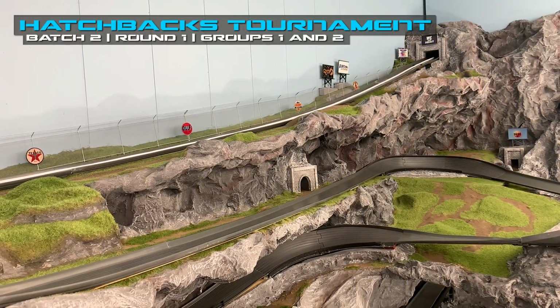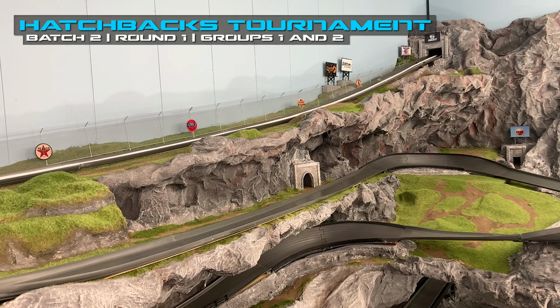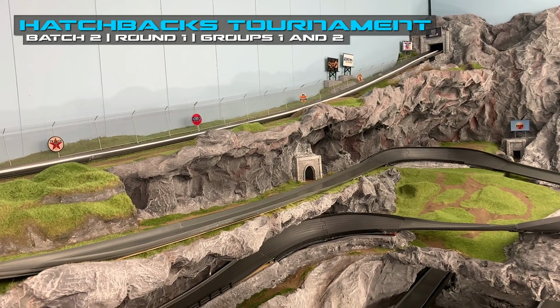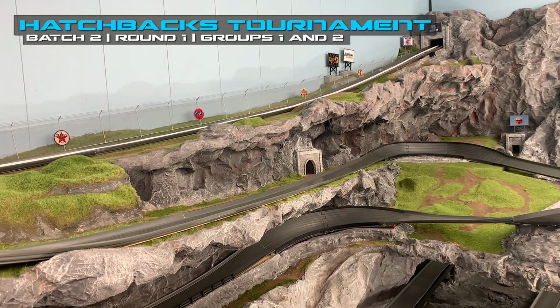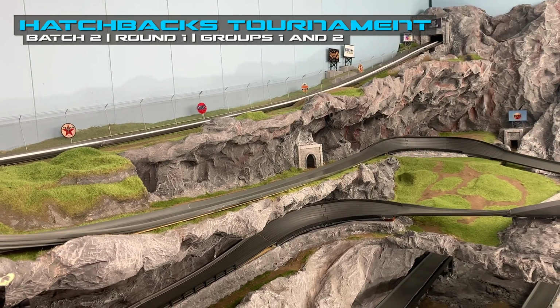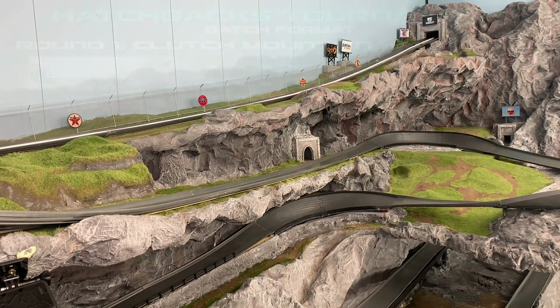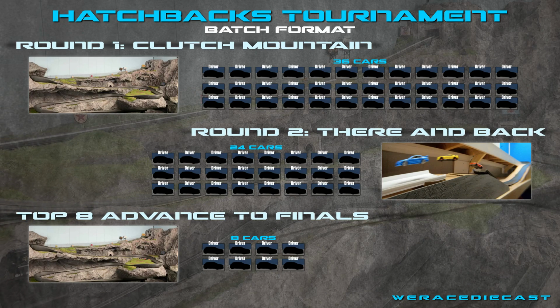Welcome back to Clutch Mountain and the Hatchbacks Tournament. Today we kick off Batch 2 and another 36 drivers take to the track. We started the series with 72 cars and drivers, split them in 2 batches where 8 would advance on to the finals. Here's a look at the overall layout of each batch.